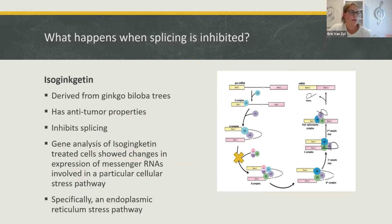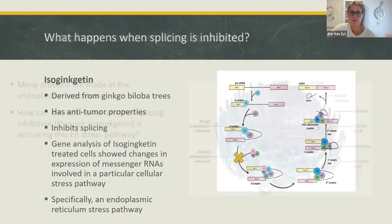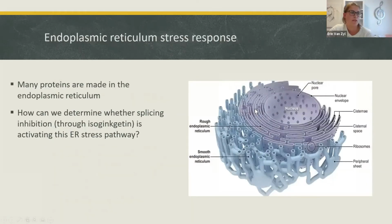We found that the inhibition of splicing seems to activate a particular stress pathway, specifically an endoplasmic reticulum stress pathway. And if you remember, the endoplasmic reticulum is the area of the cell where a lot of these protein makers or ribosomes are often found. Many proteins are made in the endoplasmic reticulum, and at this point we had information indicating to us that when we inhibited splicing using isoginkgetin, these cells were activating an ER stress pathway.